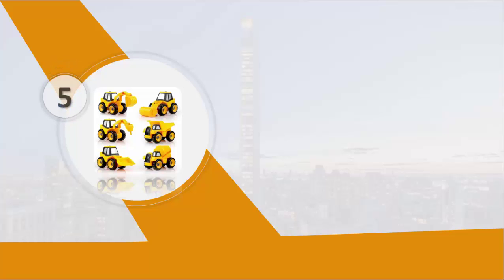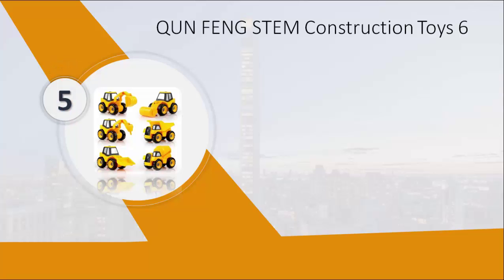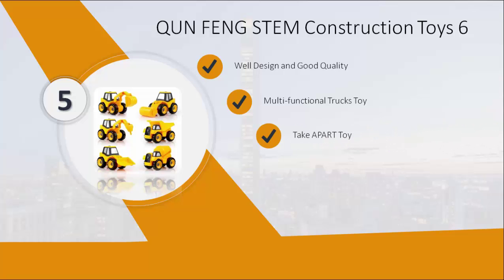Number 5. Kunfeng STEM Construction Toys 6. Well designed and good quality. Multifunctional Trucks Toy. Take apart toy. Strong and resistant. Educational toys.